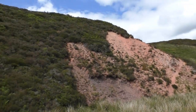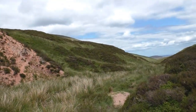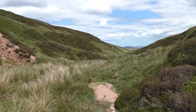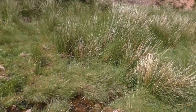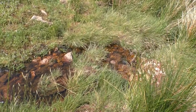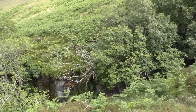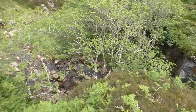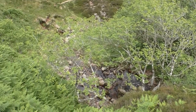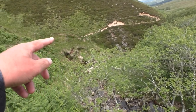This is my favourite bit of this walk, this descent down from Scotsman's Knoll, or Scotsman's Cairn as well. Lovely, looking meander down the valley following the little stream. So it could possibly be a waterfall. Oh, we'll pop along there. Over there, maybe for a better view.